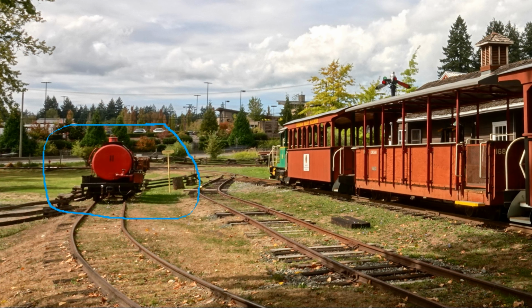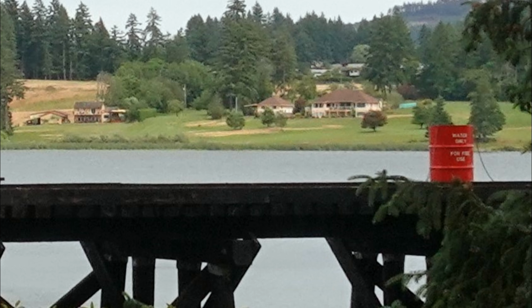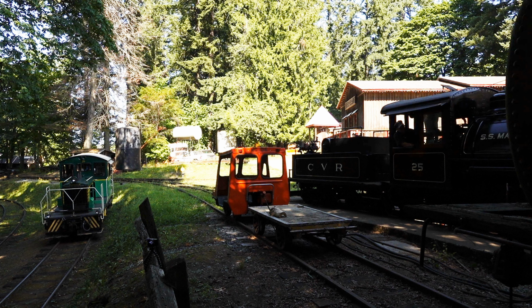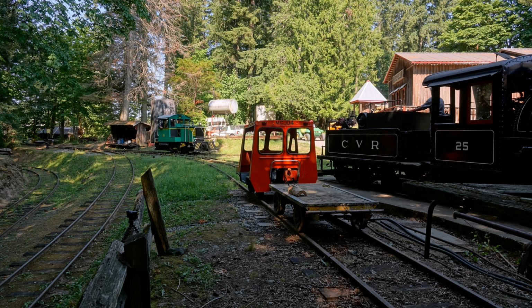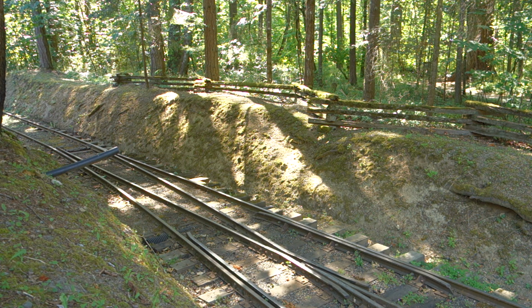And then it also pulled the fire car onto the trestle so they could use the pump on the fire car to fill the fire barrels on the trestle. And when that was done, the Green Hornet returned up the cut, up the switchback, back to the shop area. Job completed. And now that I've given you some context for this, let's look at the video from a couple of angles.